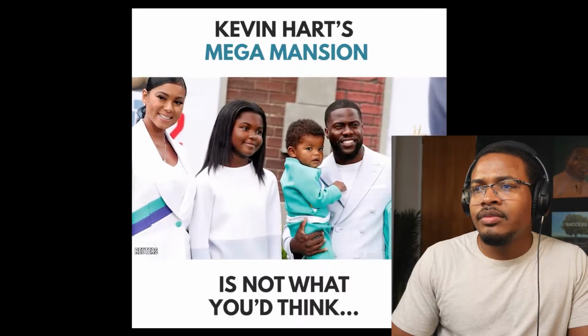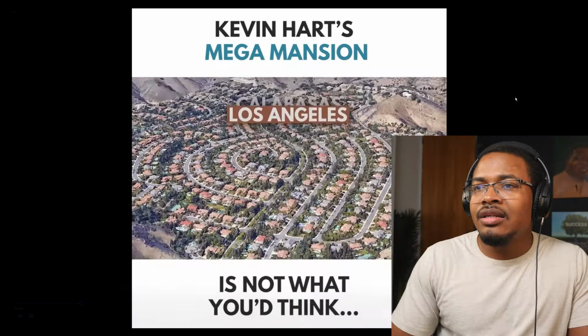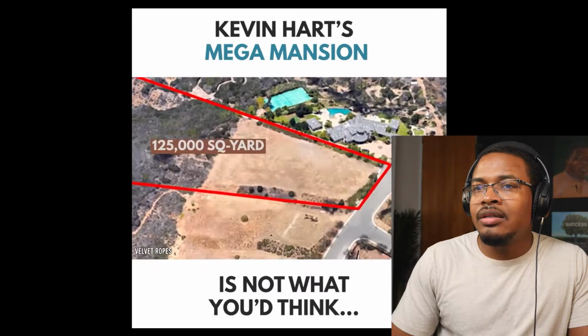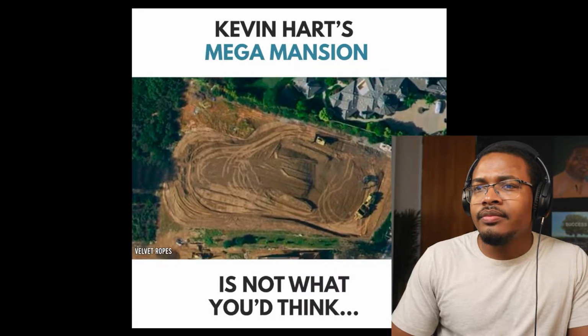Hart wasted no time making sure his family would be able to grow up safely, and later that year, he bought this plot of land in California. That plot of land, that's crazy. Calabasas, Los Angeles, where he would build his palace. The 26-acre, or 125,000 square yard plot of empty land set him back a sizzling $1.35 million. 1.35 million for the land.